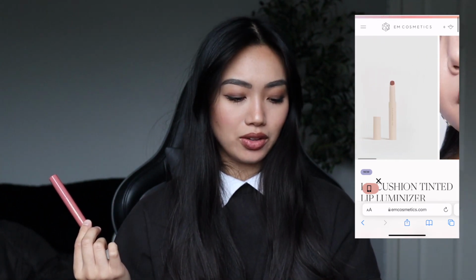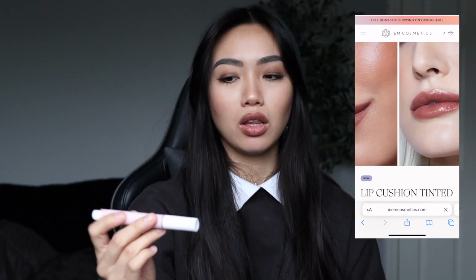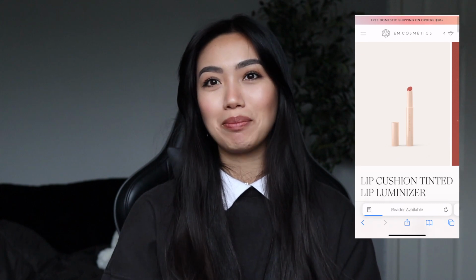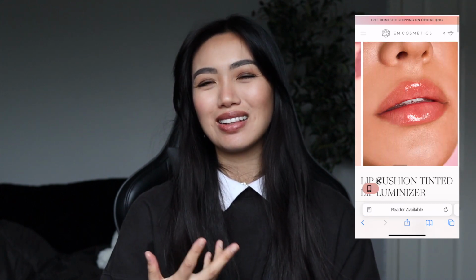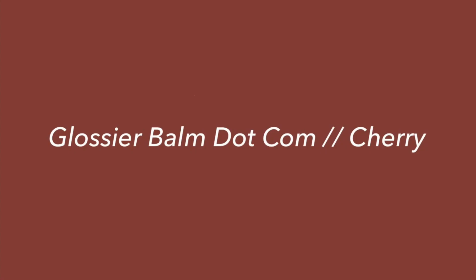They have now come out with two other shades, Mona Lisa, which is a beige nude, and the other would be Van Gogh, which is a terracotta nude, which I'm assuming will look a lot like Tarte Maracuja Juicy Lip Oil in Coconut. So I am dying to get my hands on that one. I have tried Magic Hour and that even was a little too light for my taste. I wish that they had more deeper shades, more like browns.